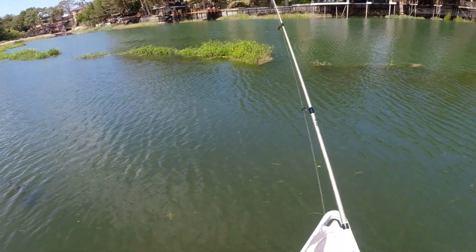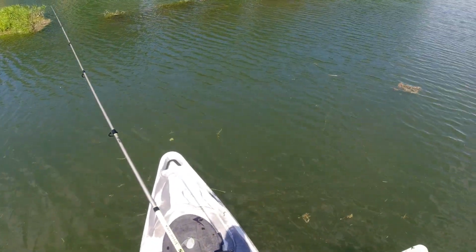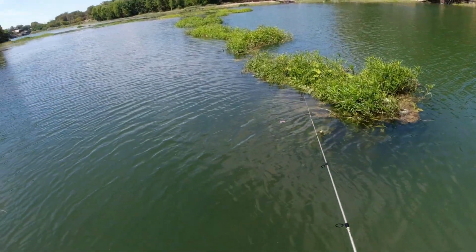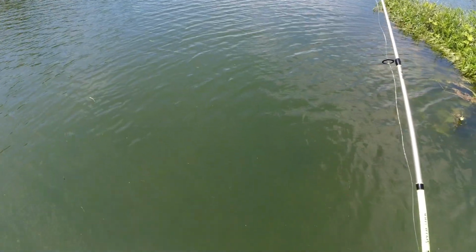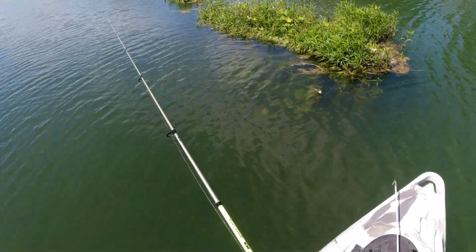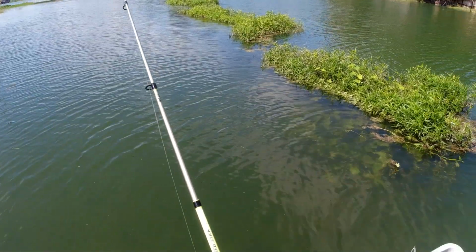I'm seeing stuff pop around them. Oh, that was something bigger right there. Pink might not be the color for here. Worked into the game pretty good. And there's just bait fish everywhere. The amount of bait fish in here is just crazy.